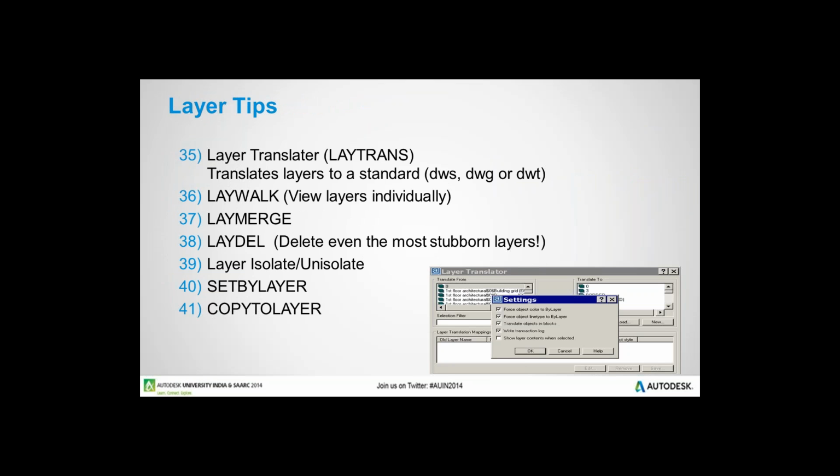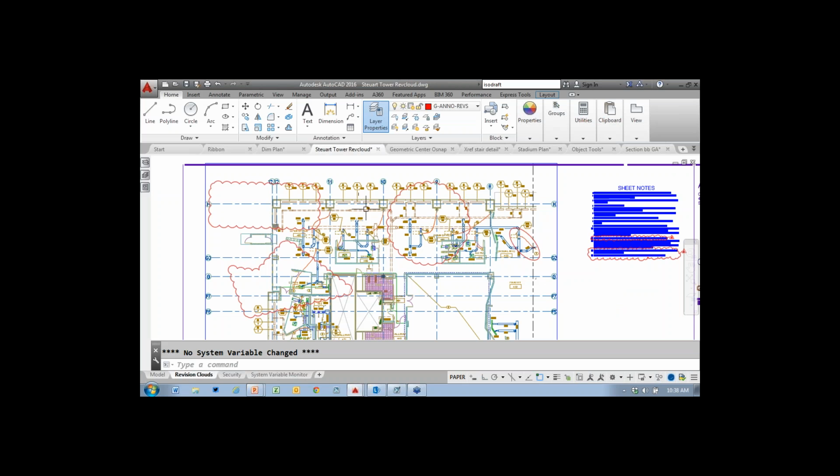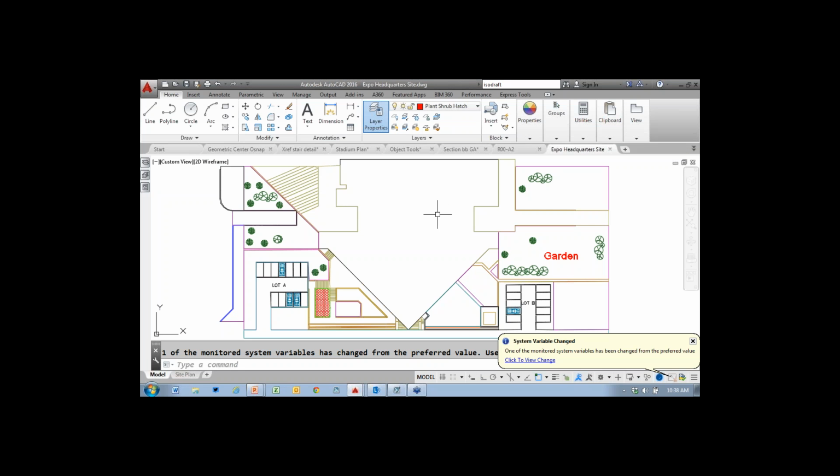So layers. The layer command is like the third most frequently used command in AutoCAD, so we want to know all there is to know about layers. So let's take a look at some tips that have to do with layers, and I'm almost catching up. And let's do this with that very, very complicated drawing. I just like this drawing because it's so simple that nothing gets in the way or confuses you, and I can do a bunch of things with it.